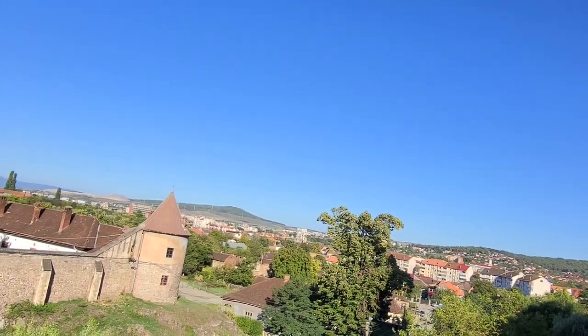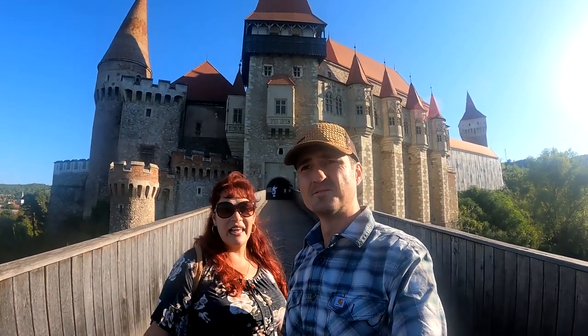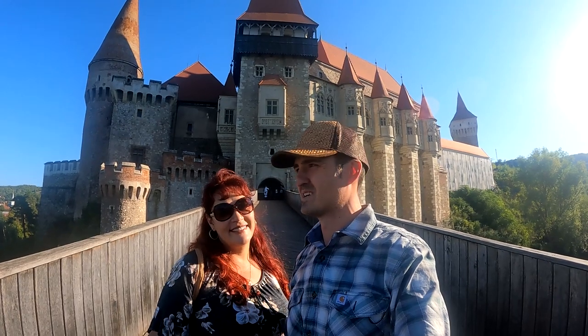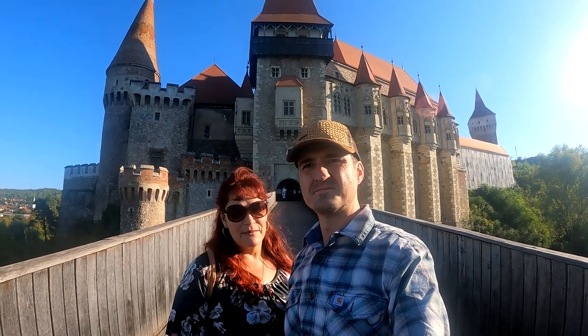And probably in the next 5 or 10 years when they're done with the restoration, it's going to be really beautiful. And it is now. It's like 35 lei, which is like $10 for entrance. It's not even that much, it's like $7 or something. So if you are in this area, we really recommend you come to visit.